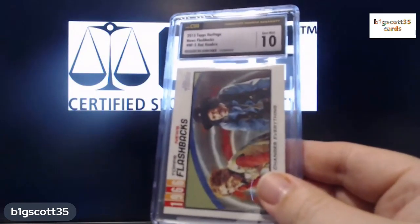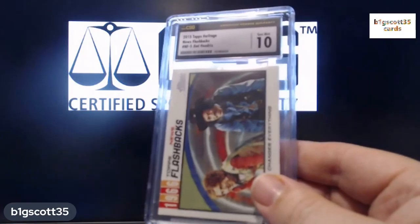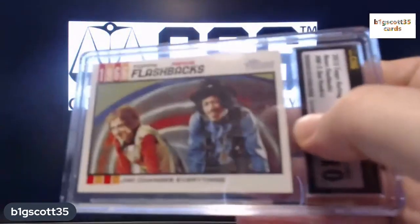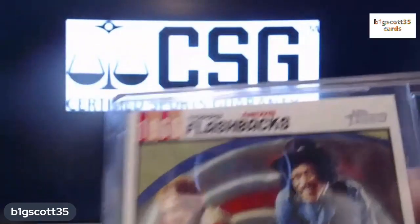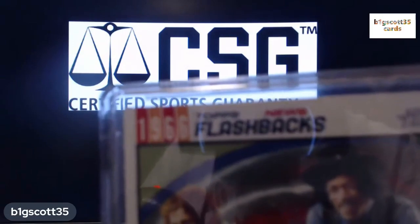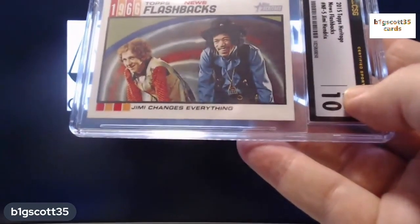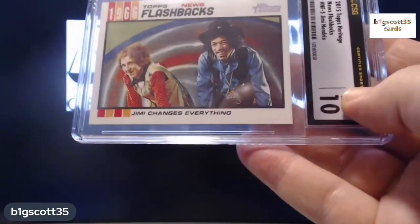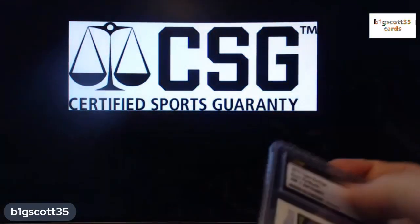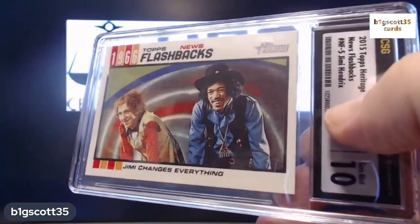10 on the Jimi Hendrix flashbacks, news flashbacks, 2015 Heritage. And I just don't think the top there is 10 worthy, according to CSG, right? I thought this was a 9.5 at best, or a 9. But I'll take it. I mean, it's my PC. I love Jimi Hendrix.